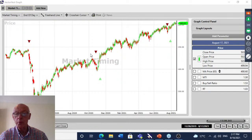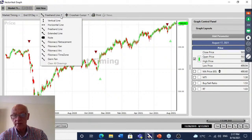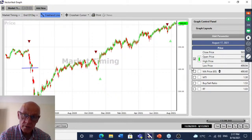Now, in these two pullbacks, we weren't stopped out of anything. The high RS stocks tend to be very resilient. In this sell-off, I was stopped out of everything. And that's the first time that that's happened since 2008. And as I keep telling VectorVest members, on the next confirmed down, we don't know whether it's one of these or something like that. And that's why when we have a confirmed down, no more purchases.